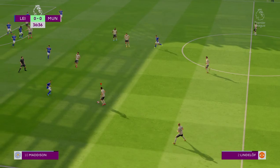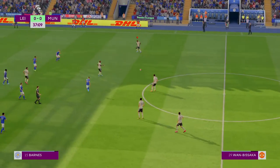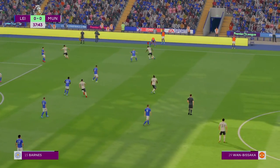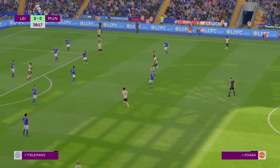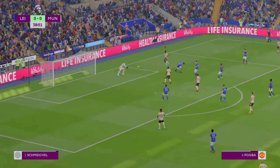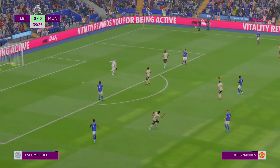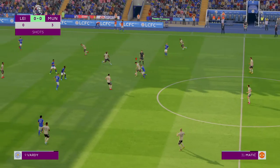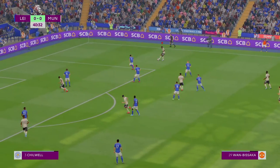Lindelof. Maguire. Aaron Wan-Bissaka. Now they can swing into attack, and he's got some help. So easy in possession. Great to go in front now. He's blocked that well. Well, I don't know if they've come into this match with a wrong attitude, but it's not been their true selves today. Not creating anywhere near enough chances, as you can see.